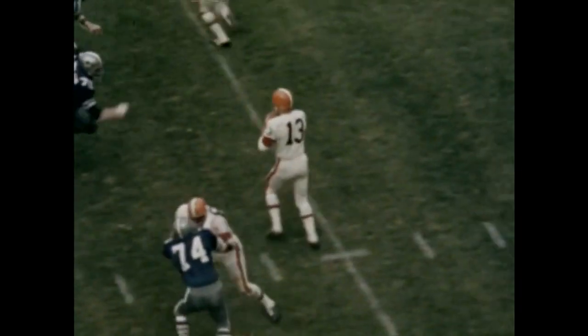Number 48, Ernie Green, seems to be unhampered by a leg injury as he takes a Ryan pass and moves 25 yards downfield.